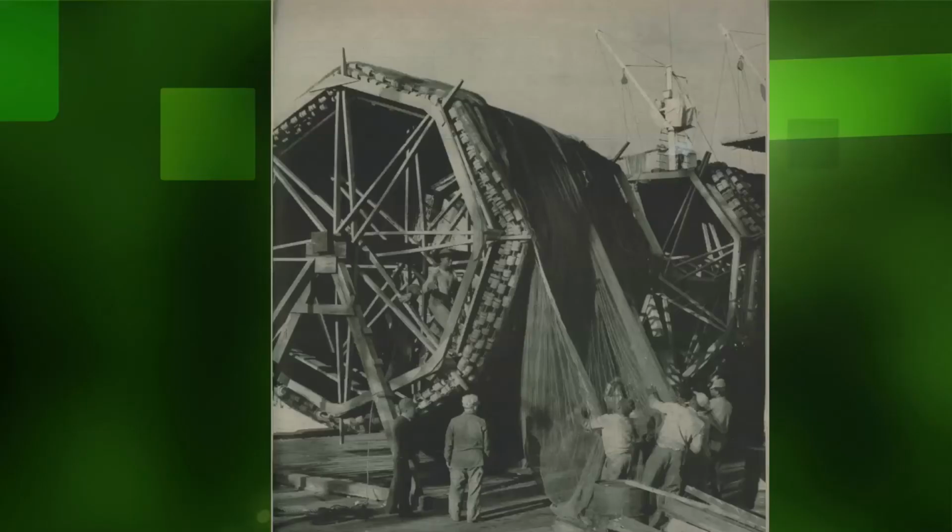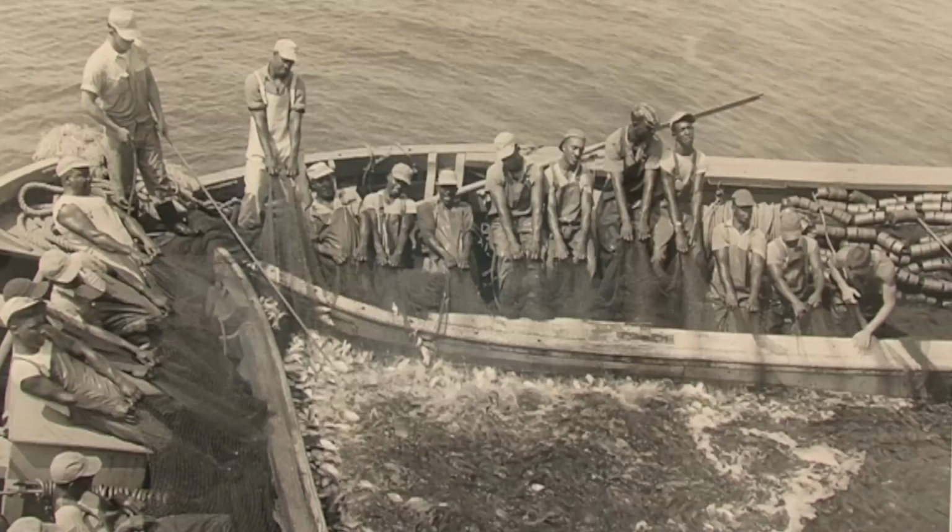And then the next thing was the power block. And that was a labor-saving device. And what does the power block do? The power block retrieves the net and brings the fish up into a tight V shape where they come up with a big steamer and pick them up. That's what used to be done by all the men on the boat pulling at the same time.